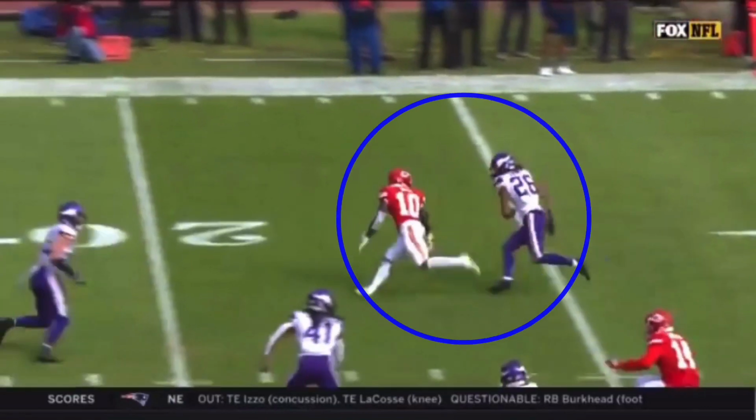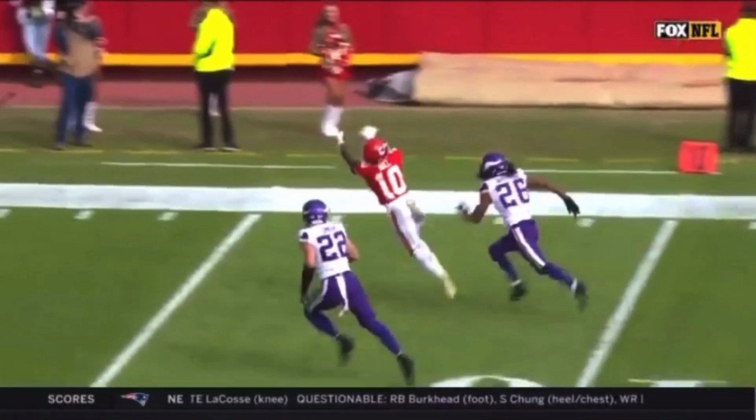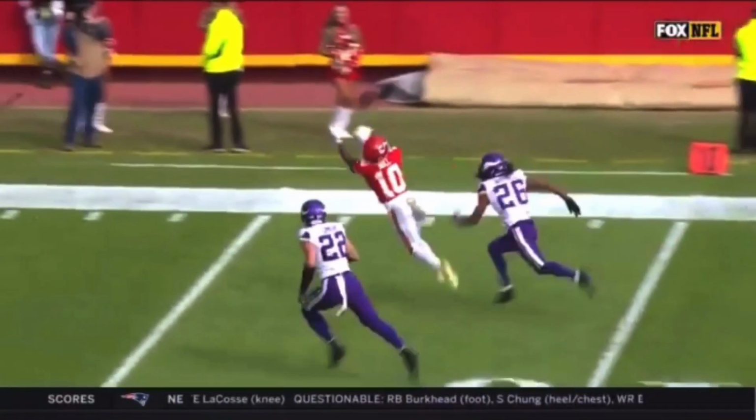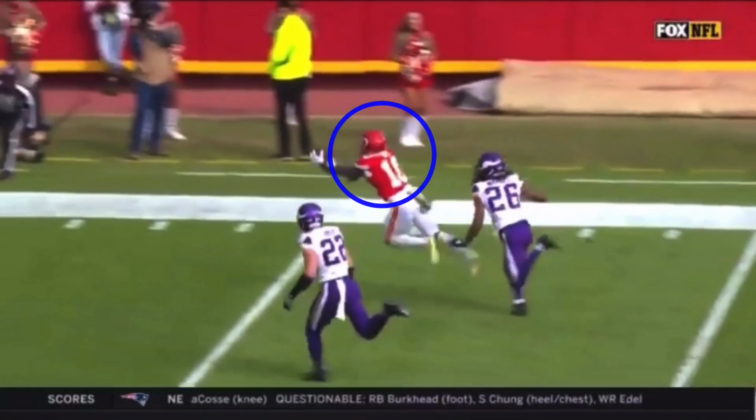And this is a huge amount of separation for a guy this fast, and then the quarterback puts this ball great over the top. Now on the catch, I want you to see over the shoulder, right? I want you to watch his eyes. He's looking this thing in all the way to the catch. A lot of guys, they'll catch this thing over the shoulder, and then they'll peek upfield, and that's why they have drops. We got to look this thing in all the way to the catch.